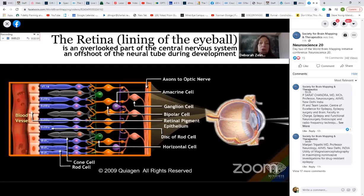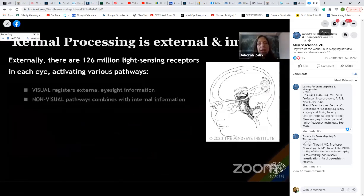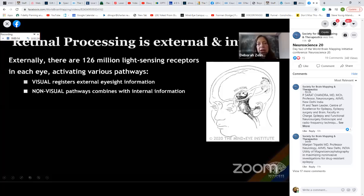The retina is an actual overlooked part of the central nervous system. It's part of the brain. It developed as an offshoot of the neural tube during development. And it has externally 126 million light sensing receptors, which activate various pathways. Some of those, as you can see on the diagram, are visual to register eyesight, and some are non-visual, which are the light sensing receptors combined with internal information, such as jet lag.